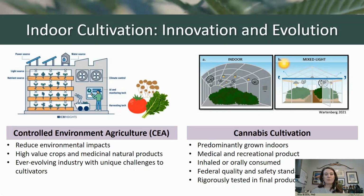Cannabis is a little bit different from leafy greens, sprouts, culinary and medicinal mushrooms, and tomatoes because it's both a medical product and a recreational product. It's also not only orally consumed like most of these fruits and vegetables, but inhaled. Because of the medicinal nature and the inhalation route of administration, we should be growing cannabis in a very controlled, high quality environment.